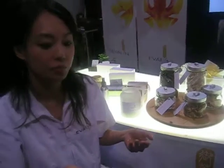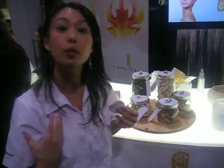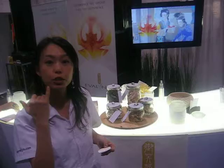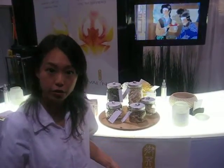Now what's it good for? Well, it's good for many things. It firms your skin, it brightens it, and you can see I am breaking out here because of the lack of sleep, but it really helps acne-prone skin. Here I have a lot of blackheads. So please don't zoom in on the blackheads. But it helps reduce any uneven tones if I have blemishes. It helps reduce the look of that.